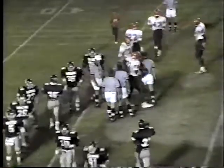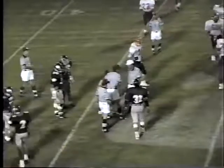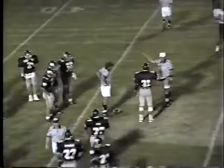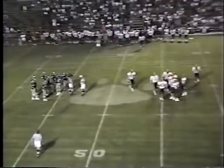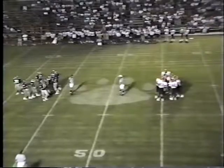No indication yet from the officials, as that ball took a great leopard bounce. It looks like they're having a little conference there to see if anybody saw it touch a Malvern player. They'd say no. It is Malvern's ball. Tracy downfield on the coverage for Benton. So Malvern with the ball in Panther territory at the 46-yard line, 1st and 10. A 14-yard punt, that doesn't help. That doesn't help at all.